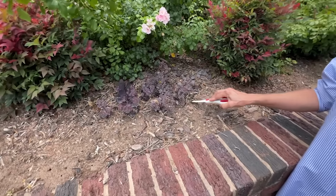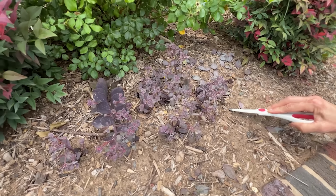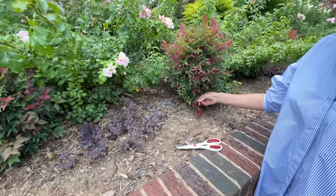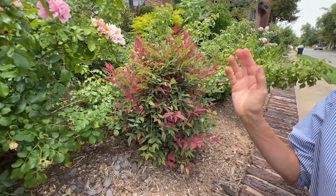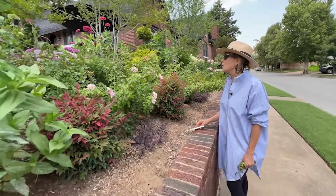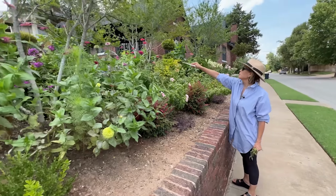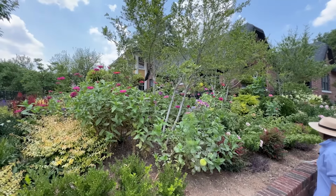Because you may recall that right here, or maybe right there, was where I had that lamb's ear that I decided to take out. But I mean, just look. And this is why this is called Autumn's Edge, because the colors are just spectacular going into fall. You can see the purple hovering over there, the blue haze that hovers over.